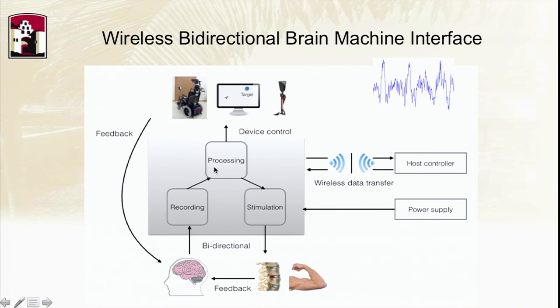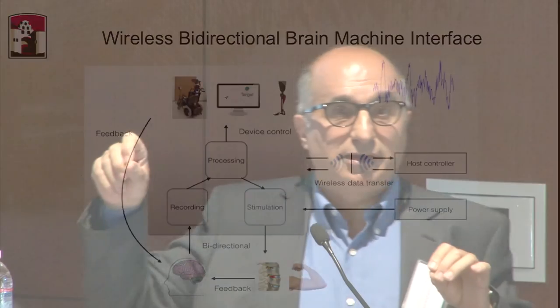This would be detecting a spike to create basically an external link between one part of the brain and another part of the brain, or create a link that never existed before by generating stimulation in a part of the brain based on spikes that you detected in another part.